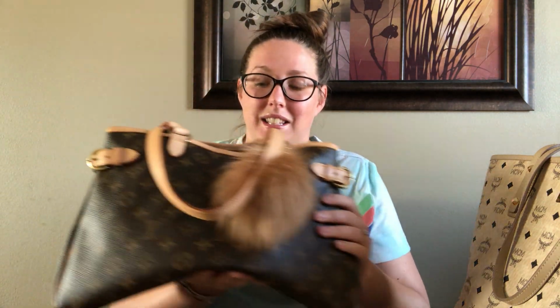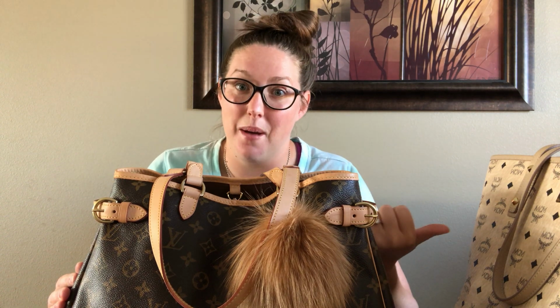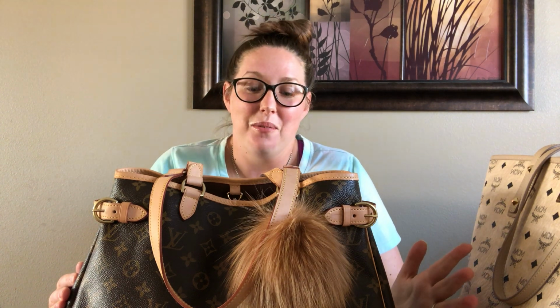But if I'm gonna go over status and which one's more popular and the it bag, of course it's gonna be the Louis Vuitton. So really it's up to the individual person. If you're on a budget and you want a nice quality bag that's gonna hold up, you go with the MCM. If you don't have a budget and you want a beautiful bag that's gonna get noticed, you go with the Louis Vuitton. So those are my 2 cents.